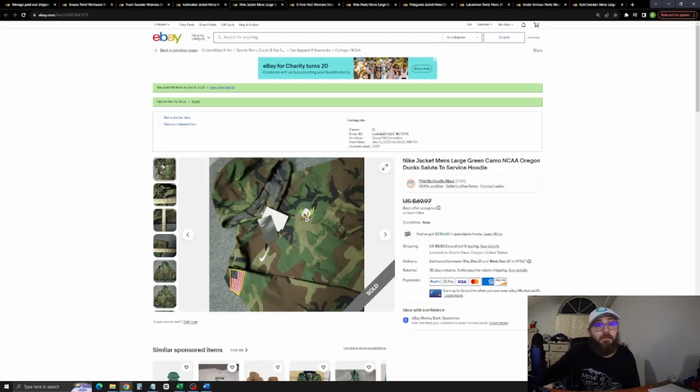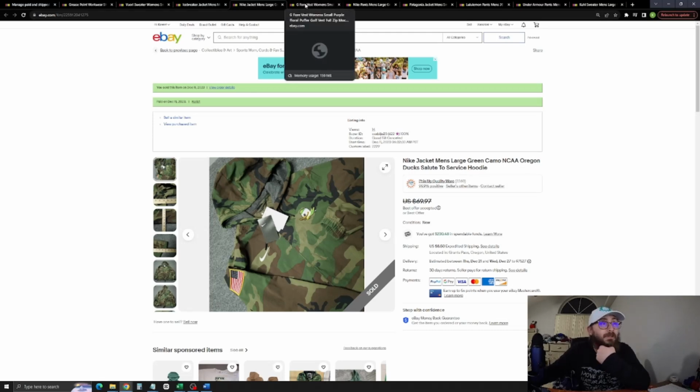An Oregon Ducks, very popular NCAA college. Very popular where I'm at. And this sold... Honestly, I was a little surprised because there were some other ones similar to this that hadn't sold. They were priced up a little bit. I priced this for $70. I actually kind of shot high, and someone offered me $60 something, and I took it right away. Took about, I think, maybe a week and a half as well.